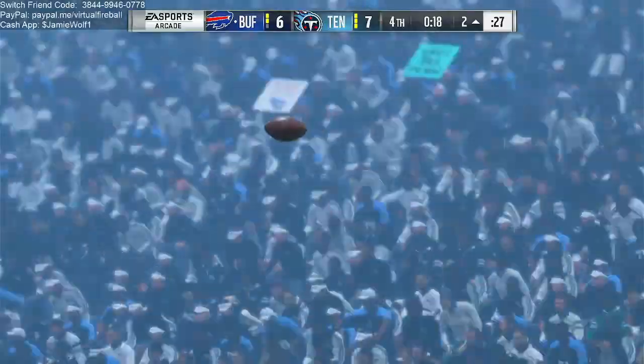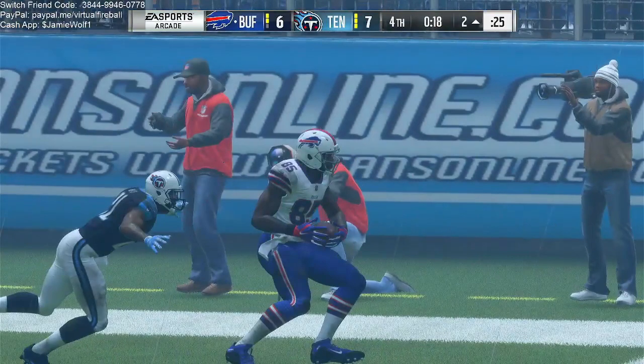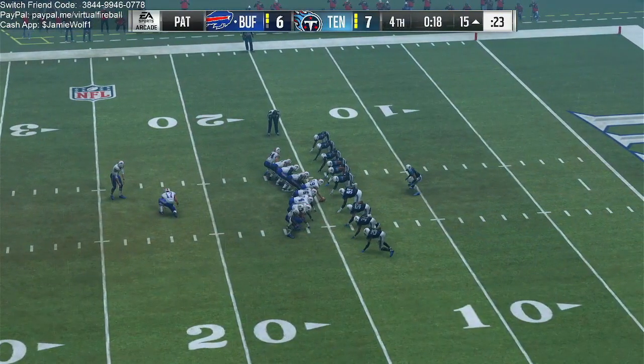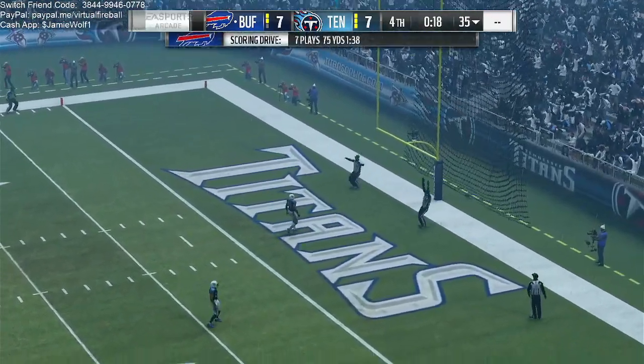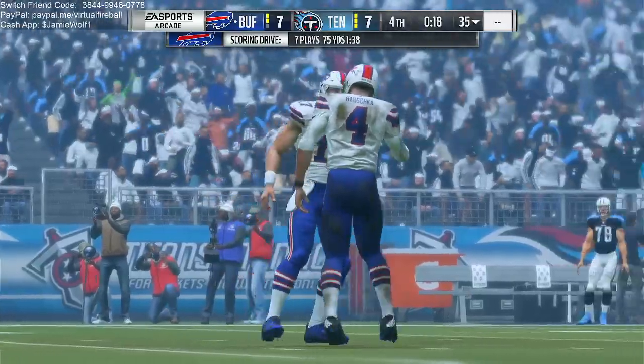Now what do you do? Are you conservative and just tie it up? No, I think you put your practice into game situation. Go as fast as possible. You already have your play call ready to go. Go for two and decide it right now.